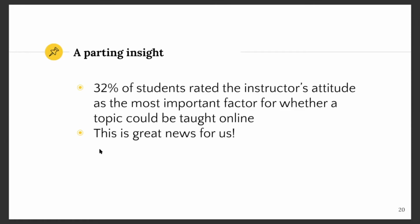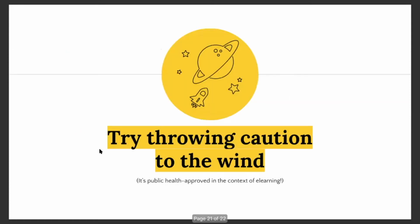And this grace may only be extended during the pandemic. I suspect that is partly the case because students are harsh critics, but it also means that now is the perfect time to try new things.